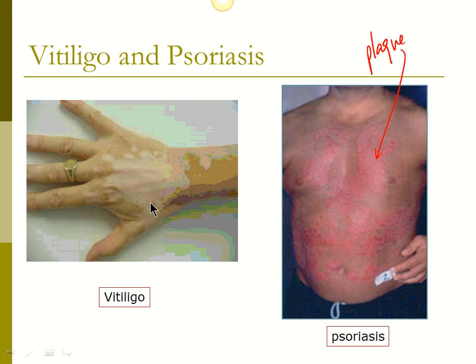And vitiligo is a condition which is again thought to be autoimmune, where the immune system is attacking the body, and it attacks the melanocytes. So in vitiligo, there are areas of depigmentation. Usually seen in the gums, extensor surfaces like the elbows, hands, like this is an example over here. It's not contagious, tends to sometimes run in families, but it's not that you can spread it or anything like that. And it tends to progress very slowly.